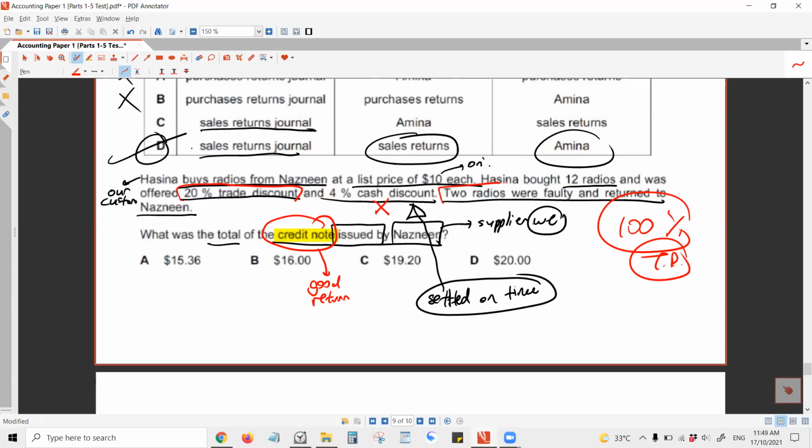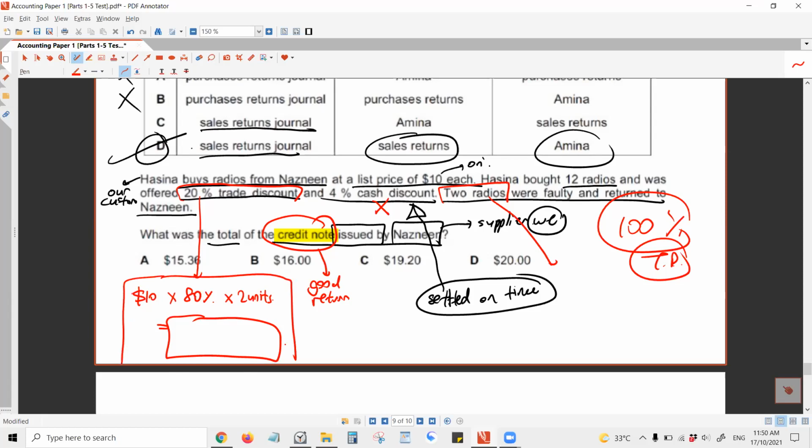Okay, it says 2 radios, right? So only times 2. You take the $10 first. $10 is per unit. You times 80%. Why times 80%? Because I want to remove the 20%. This is a shortcut. If you want to times 20%, then you minus. It's up to you. But here I times 80% times 2 units. This is the amount that will be in the credit note. 10 times 80% times 2 units. Let's calculate. 16. Answer is B.